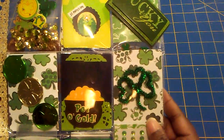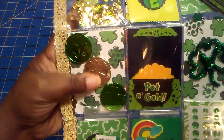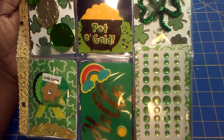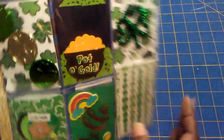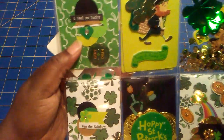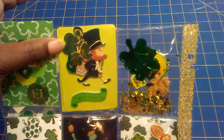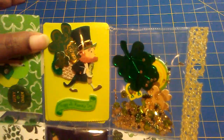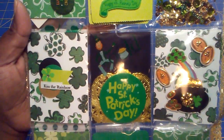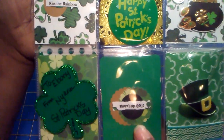But look at this. Look at how cute. I have a pot of gold. Some more little coins. Lucky charms. Then this one here says hello. Some bling. And then the back. Oh, look at that. I feel so lucky. Look at this. Oh, I'm sorry. Am I in the frame? How adorable is that? You guys see that? I have not seen these. Too cute. Where's my gold?